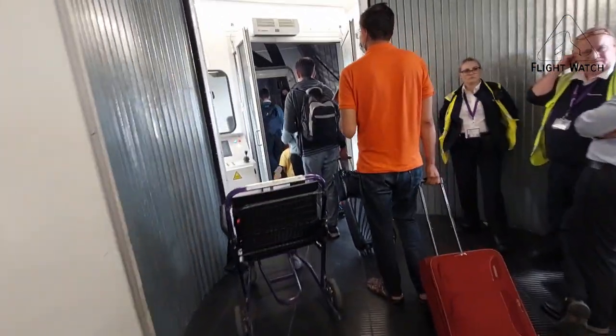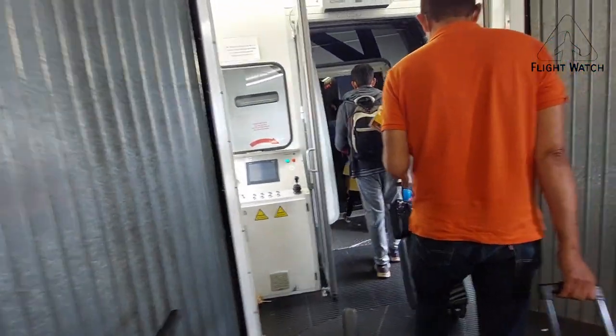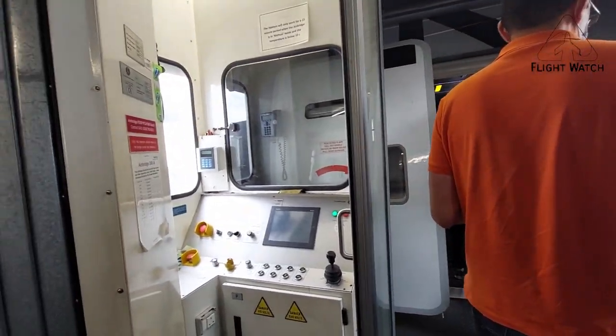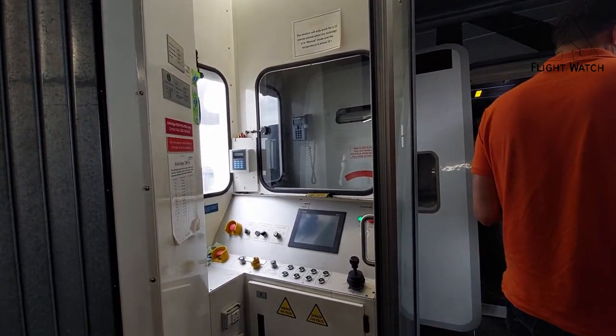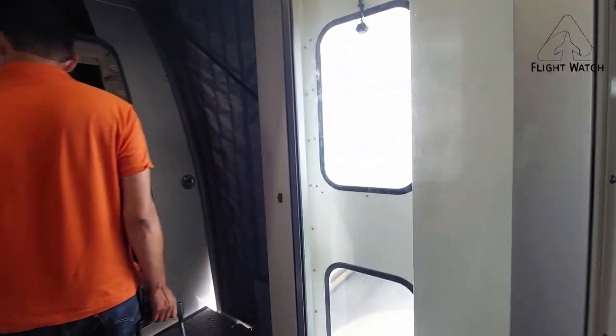The inbound plane from Toronto will be the same one to fly back, this 15-year-old Boeing 777-300, registered C-FITU. It was first flown on April 21st, 2007, delivered to Air Canada just 2 weeks later, where it remains to this day.